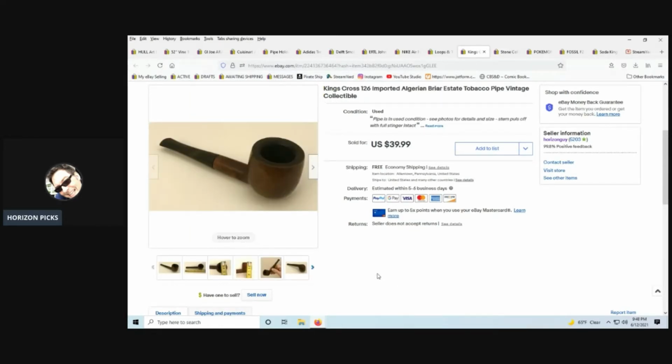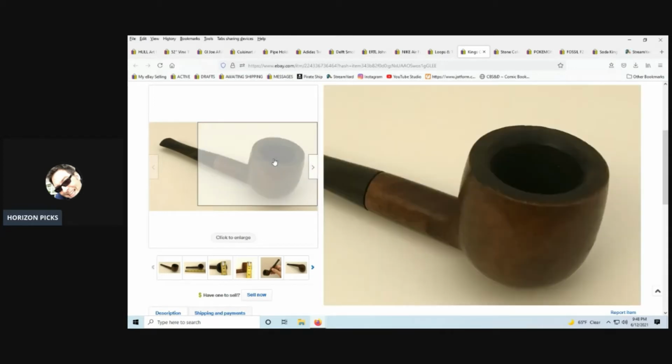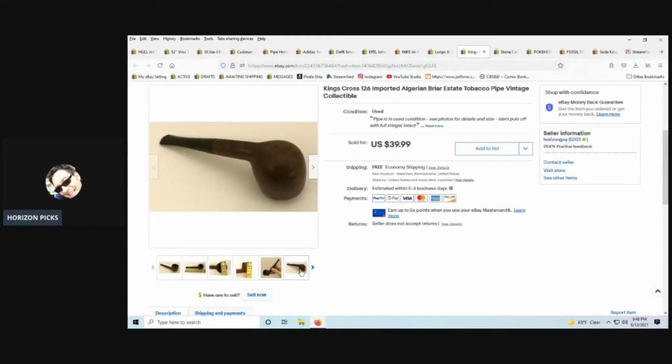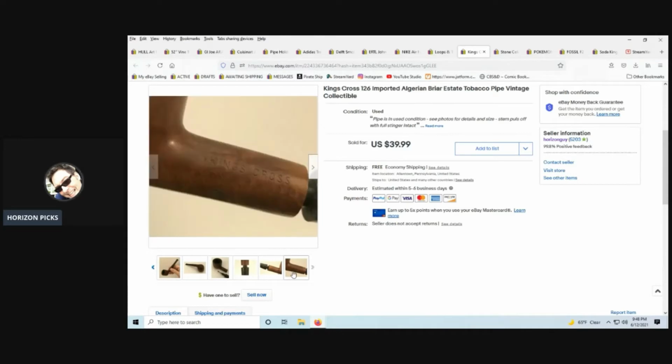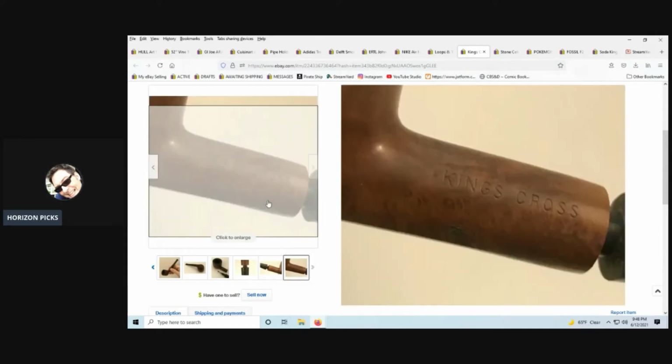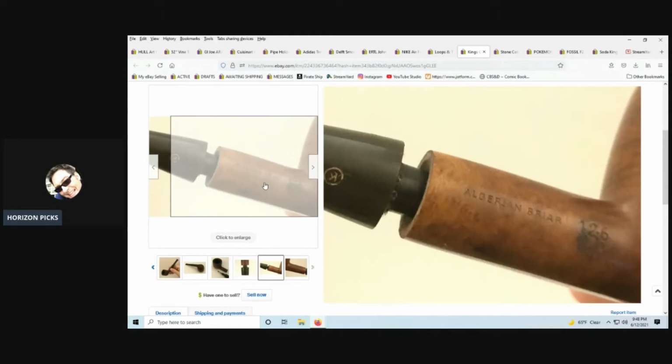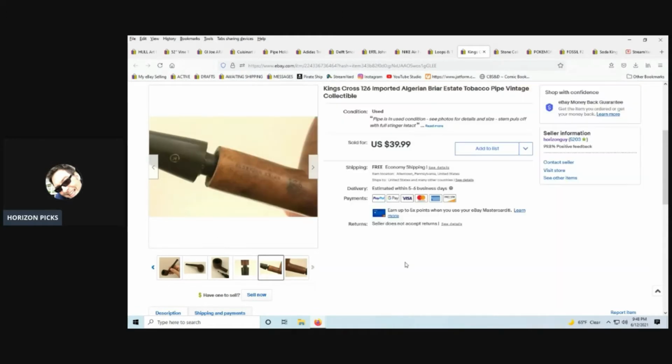As you guys may or may not know, I do sell quite a bit of smoking pipes. This is a King's Cross. I probably show it. Let me see here if I could show you the side. Right here, you can see it's marked on the side. And then on the other side, Algerian Briar 126 or 12.6.